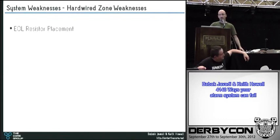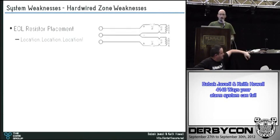So, hardwired zone weaknesses. End-of-line resistor placement. I mentioned, if you recall, that every supervised zone has an end-of-line resistor. The end-of-line resistor, guess what? It's supposed to go at where? At the end of the line, yeah.